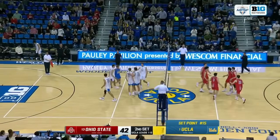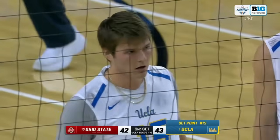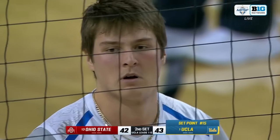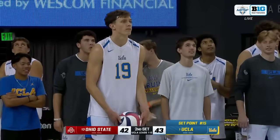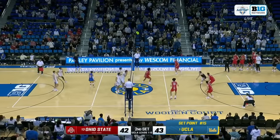Hirsch out of the middle. When I say tough, against good, they're serving tough. They're passing well. And how about that? You go to Hirsch. You bring him in to be a little bit of a bigger block, but you still utilize him as an attacker. You got to love that late here in set two. Here's Decker. Yep, it's not a graphical error. 15th set point.